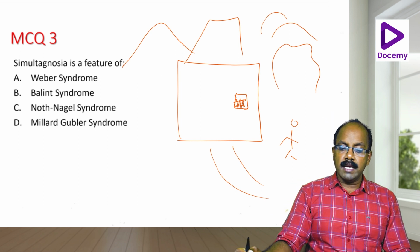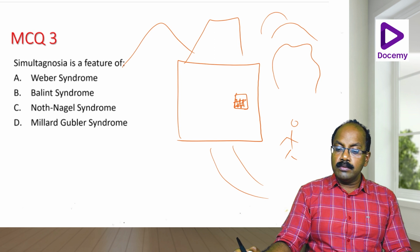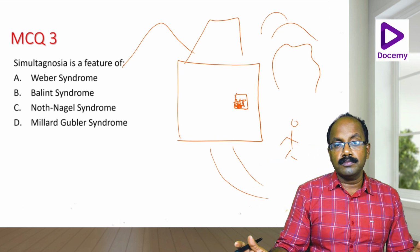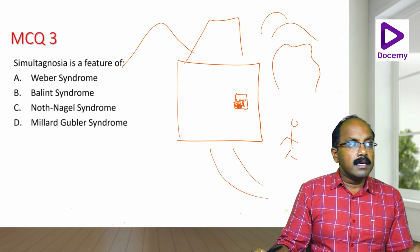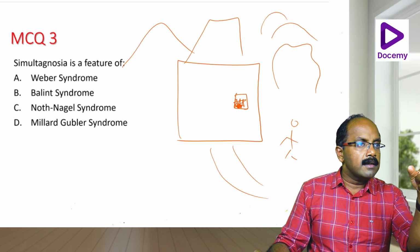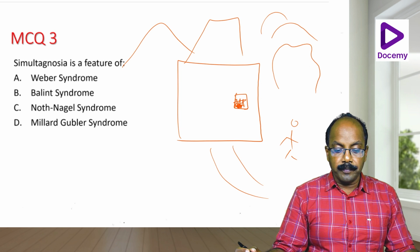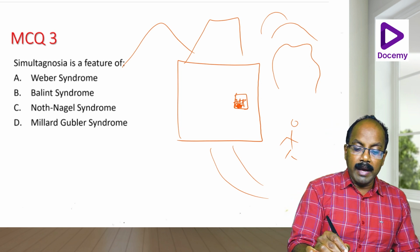So simultagnosia is a problem where the person is able to see a part of the picture, he concentrates only on that part and he misses the total view. He misses the forest for the trees. He just sees one tree. You show the picture of a forest, he will tell tree. He will miss the whole picture of the forest. That is called simultagnosia. And it is a part of a syndrome called Balint syndrome.